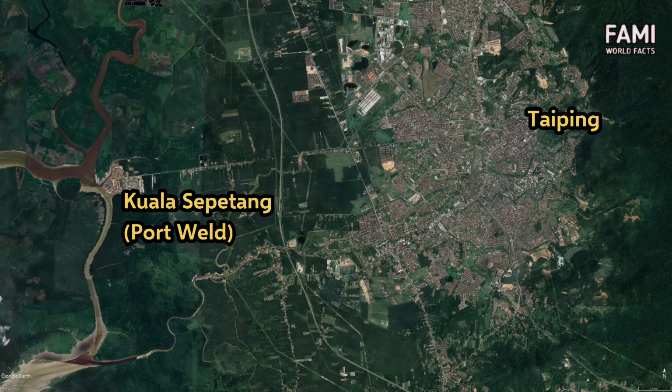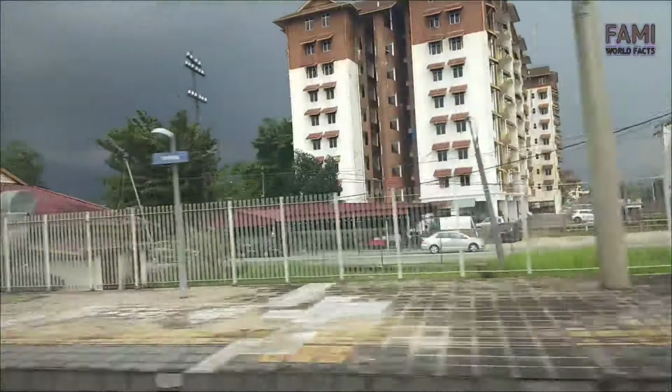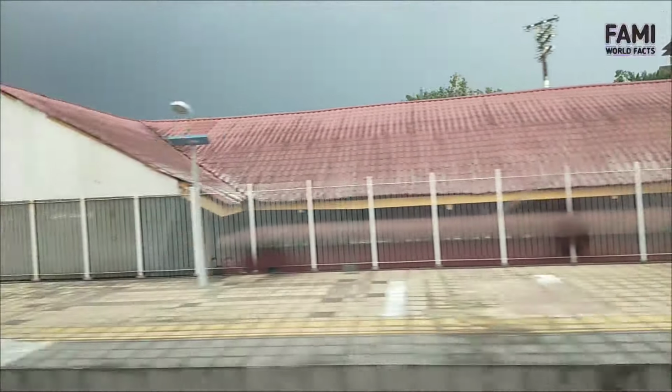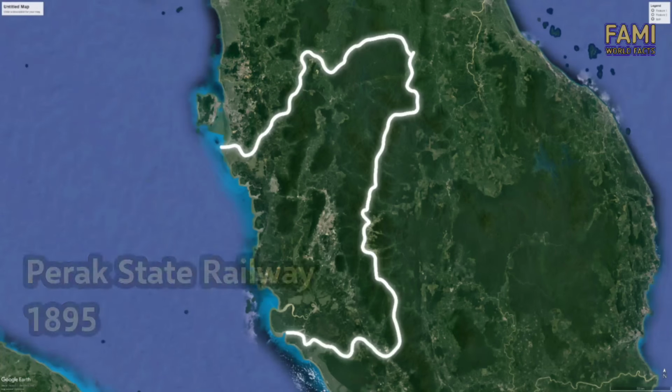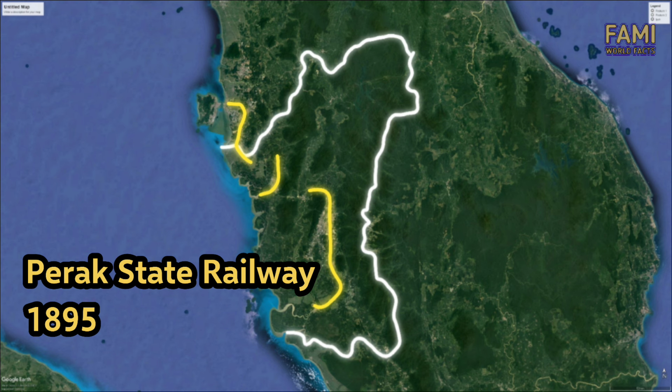The first railway line in Malaysia operated between Taiping to Port Weld, today Kuala Sepetang, opened on the 1st of June 1885. Perak State Railways was established in 1885 to connect the town's tin mines and newly opened rubber estates. By 1895, there were two major rail lines in Perak between Port Weld, today Kuala Sepetang and Ulu Sepetang, and between Teluk Ensen, today Teluk Intan to Ipoh.